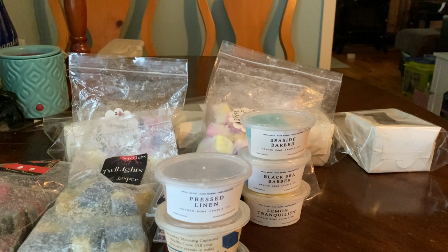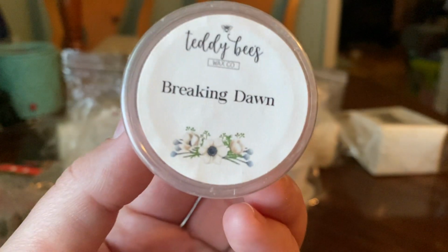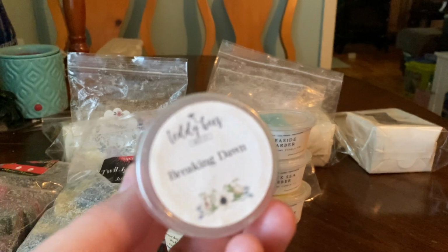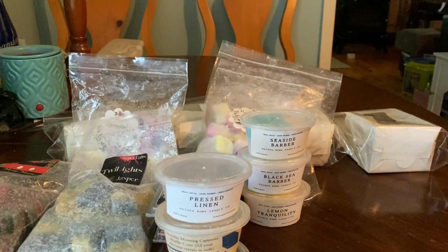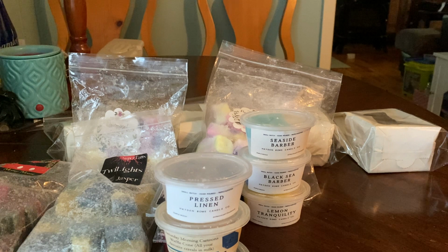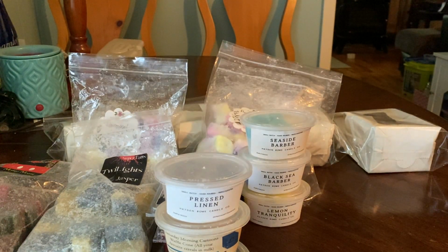And the last three, I believe, are Teddy Bees. I got these sample shots. Breaking Dawn, oh my God, I love this one. I would definitely buy it in a heartbeat. It was so good, very calming and very soothing. And then Lavender and Driftwood. This one was also really good. I didn't get as good a performance with that one, but it did smell good for what I could get. Oh, this one I loved. Strawberry Lavender Pound Cake. This was really, really strong, though. Really strong, sweet. It was like a sweet lavender and a sweet strawberry. All right, so that's everything.